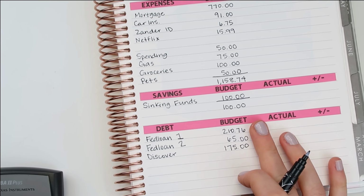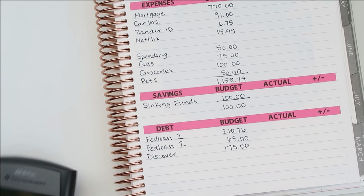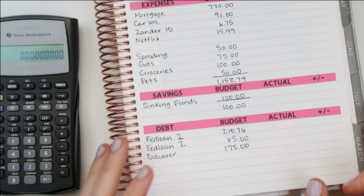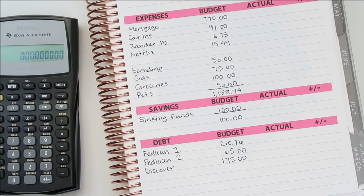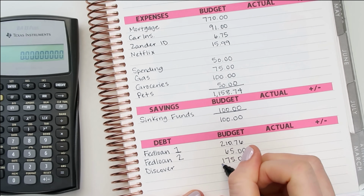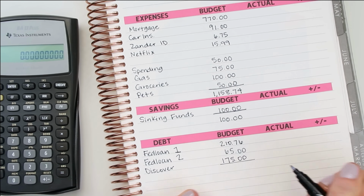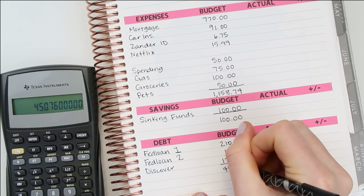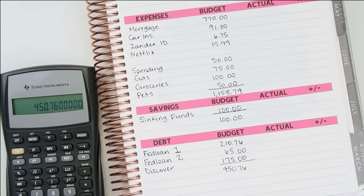So I have actually paid this stuff. Okay, sorry, I'm a mess. So this was my actual budget. Then let's add up how much total we sent to debt. That would be a nice thing to know. $450.76. Okay, and then we have the last sticker that is just the totals.